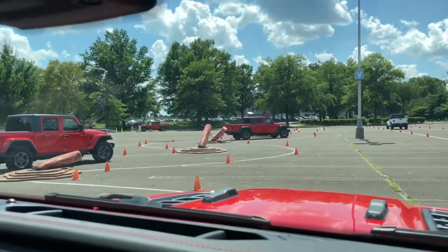All right, enough watching. Let's go drive one of these things. I love these off-road courses. They're so much fun. They didn't follow the rules.